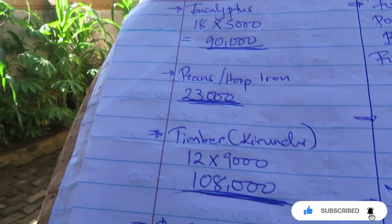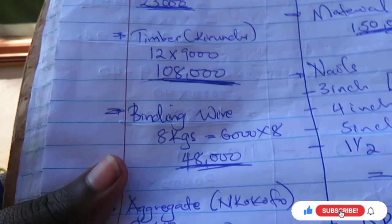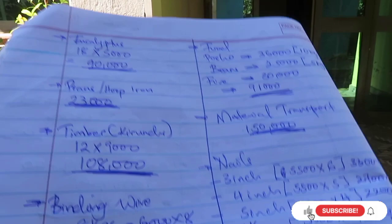Then you have binding wire, 8 kilograms are enough, a kilogram is 6,000. You need aggregate, those small stones, they are called aggregate stones. You need at least 2.5 trucks, but even 2 are enough. But for this size of house, you might need 3. Because you put in the ground, then you go and put in your beam as well.